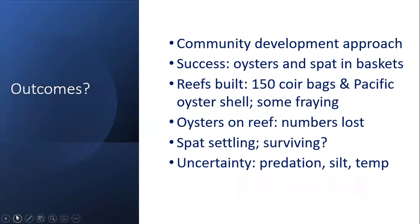So the outcomes, we sought to adopt a community development approach and engage as many people as possible. We were successful with the oysters and spat, and we've built our reefs, which were low cost sort of reefs. We've had oysters out on our reef, but our numbers have declined, but we're not seeing the shells of those. So we're not completely sure what's happened there. We are finding that the oysters that we've got spat, they're creating spat, and they're settling. But again, we're uncertain about survival rates. So we've got some uncertainty still that we're trying to answer about predation and silt and temperature and whether our reefs need to be a bit lower in the river.